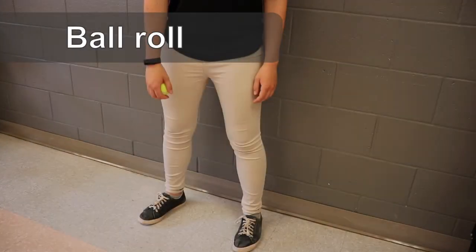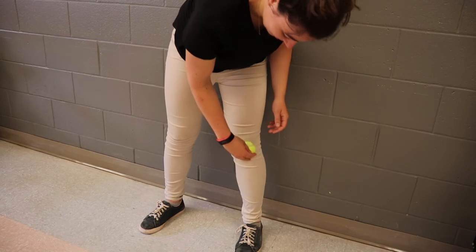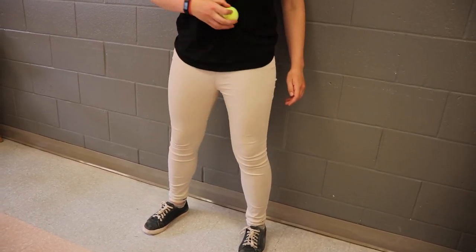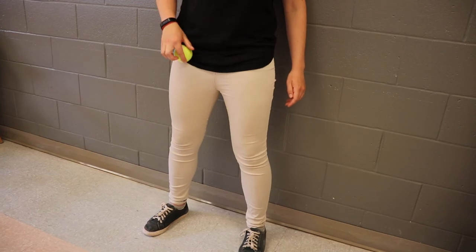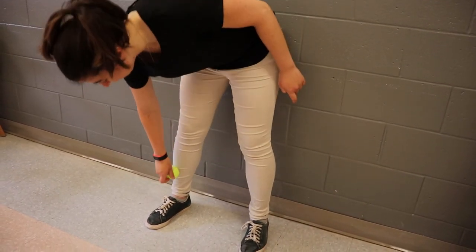Using a small ball, have your child use only their fingers to roll the ball up one leg and down the other leg. Have your child start at their toes and roll the ball up one leg, across their stomach, and down the other leg. This is a great hand strengthener as well as strengthening the forearms.